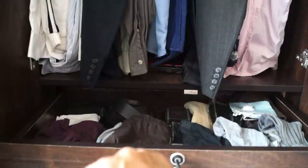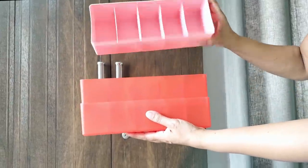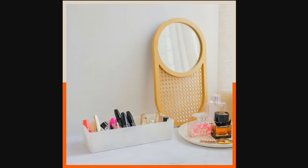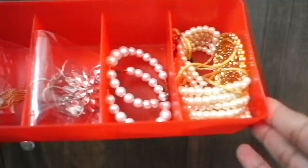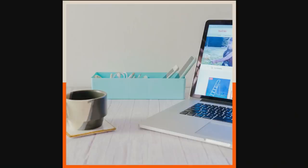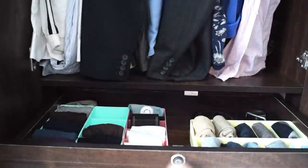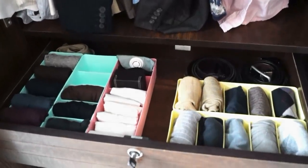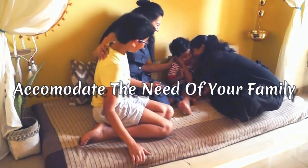Now spaces like this need only a smart storage solution like these stackable drawer organizers from Butler. It can be used to organize anything like socks, ties, hanky, underwear, jewelry, makeup, earphones, stationery, etc. Here you go. Look at this drawer now. So neat.